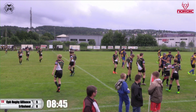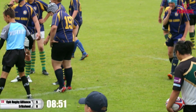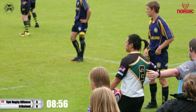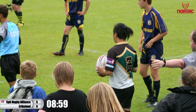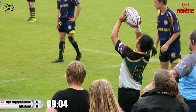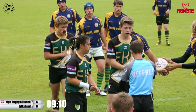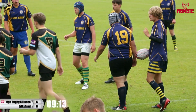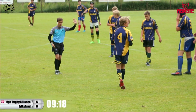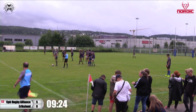So we have a lineout and Erikslund's first throw-in. And this is actually the first time Erikslund is in the Danish half. So we will see what happens from this. So it's chosen a short option, but the referee is not happy with that. I think he's calling it as a free kick. Free kick for closing the gap, I think. So it's a free kick to the Danes.